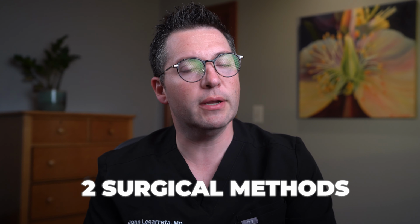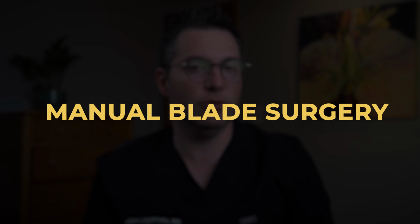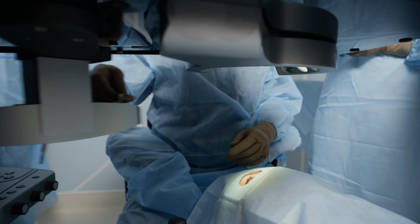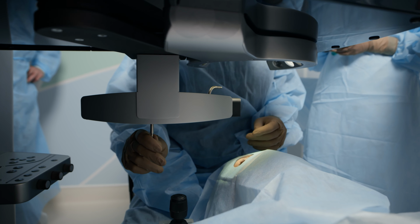When I talk to patients about cataract surgery methods, I always say there are two ways that cataract surgery is done: laser-assisted and then manual blade surgery. With laser-assisted cataract surgery, a computer-guided laser makes highly precise incisions and gently breaks up the cataract for removal. The laser also helps with correcting your astigmatism and can improve the accuracy in placing the lens in your eye. Laser surgery, though, often comes with an additional cost.